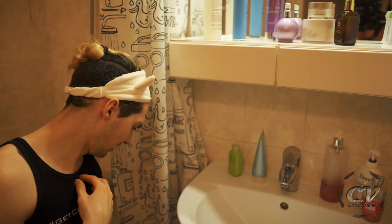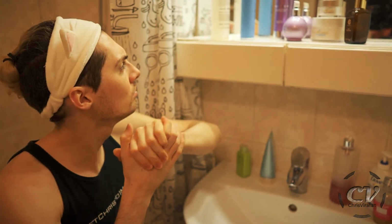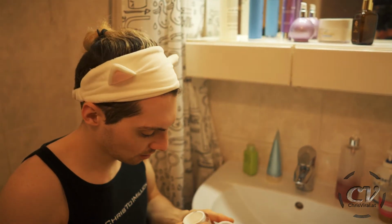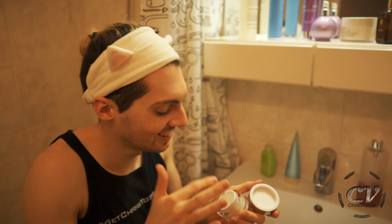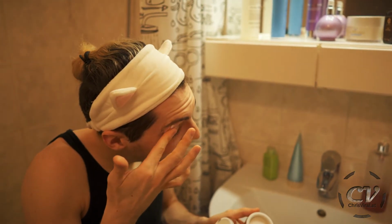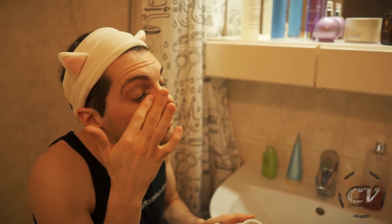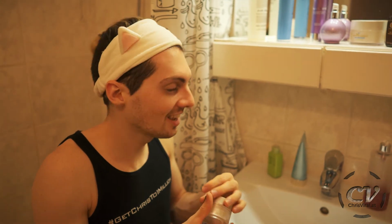The cream: eyes, neck and rest of the face. And no sun protection because no more sun for today. This one, exactly. That's the last thing, and this is for the eyes. Only for the eyes. But not only under the eyes, you should also put it on the eyelids. In my eyes? No. Yes, exactly. And do it gently, then you don't have to squeeze your eyes. Around the eyes, perfect. Done with the eyes, so nice.